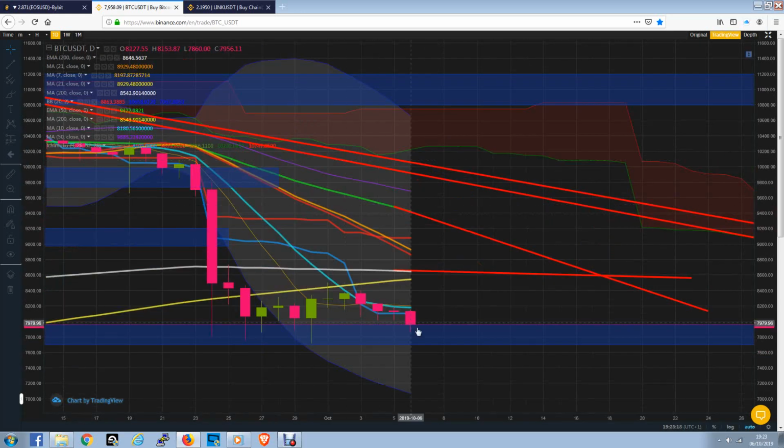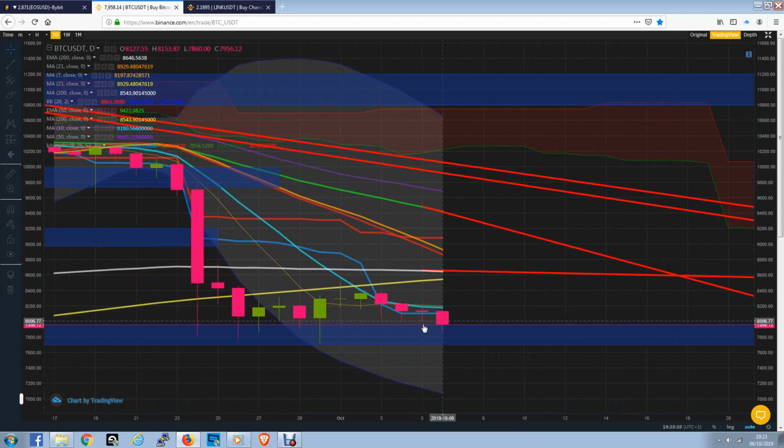Once that's reversed, then we can start to talk about buying it back and meeting levels of resistance on the way back up again. But at the moment, we just want this move to play out, find ourselves a bottom, and then once we've got the bottom, then we can, like I say, reassess the situation.